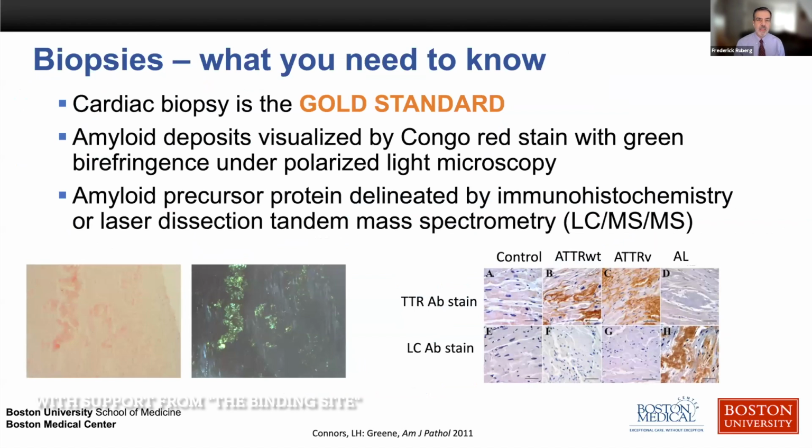Now, turning to biopsies, cardiac amyloidosis is diagnosed by endomyocardial biopsy as the gold standard. And we still do this in situations of confusion, as I just illustrated. The biopsy shows Congo red staining with characteristic green birefringence by polarized light microscopy. This is what cardiac amyloidosis looks like, but it doesn't tell you the type. To determine the type, you need to actually go ahead and do either immunohistochemistry or, more preferably, laser dissection tandem mass spectrometry, which is done as a send-out exam in certain centers around the world. I'll show you the power of LCMS in the next slide.